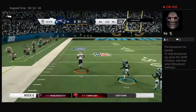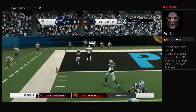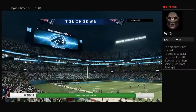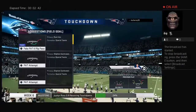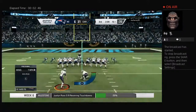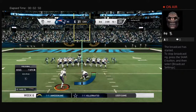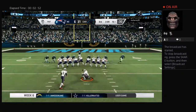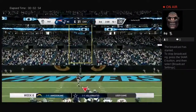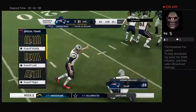And now look at him go. 20, 10, and all the way in. Touchdown, New England. A big play there. His 2nd touchdown on the season. And the Patriots get a score closer. Gostkowski with the extra point, and that will get him one closer.